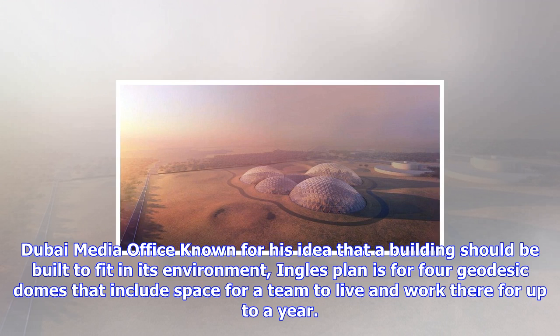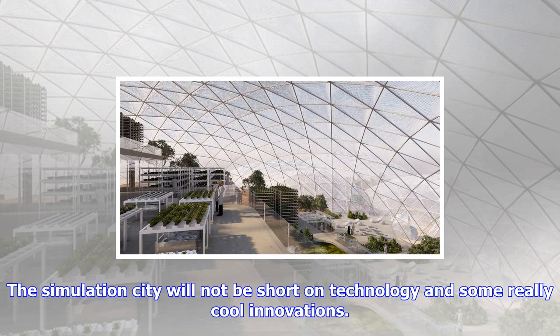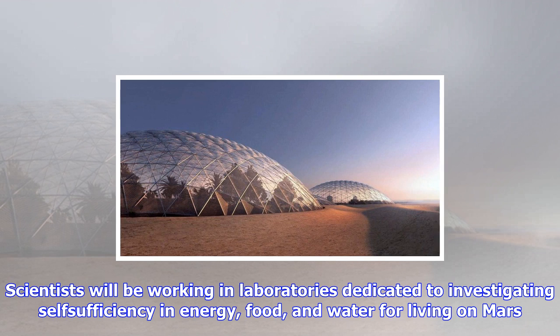Scientists will be working in laboratories dedicated to investigating self-sufficiency in energy, food, and water for living on Mars. A museum dedicated to humanity's great space achievements will also be incorporated within the walls of the city. It should be noted the walls of the museum will be 3D printed using sand from the nearby Emirati desert.